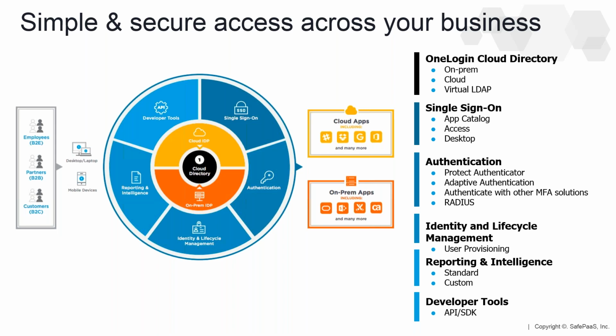And when you use a tool like OneLogin, you're getting all the reporting, you're getting identity and lifecycle management, but more importantly, you're getting single sign-on and authentication and two-factor authentication as well. All of that combines together to target both cloud and on-premise applications. And that's the most important side of things, because when you get everybody into OneLogin's cloud directory, you're able to control and manage all the different types of users in your directory.